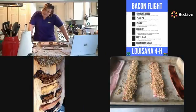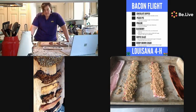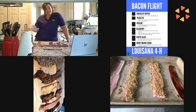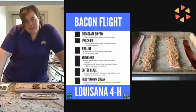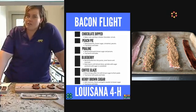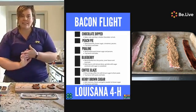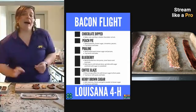We couldn't do bacon flights without a chocolate dip bacon. Probably the easiest of the bunch, and honestly, probably one of my favorites. I hadn't had chocolate dip bacon until I did this, and I'm not gonna lie, it's pretty delicious, but I don't know that I need to pay $5 a strip for it at the local fairs. So we did chocolate dipped, peach pie flavored.